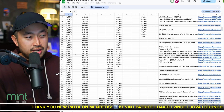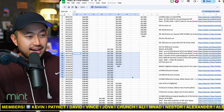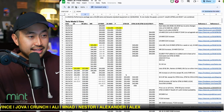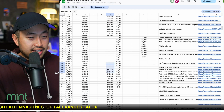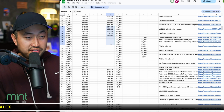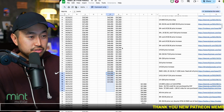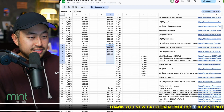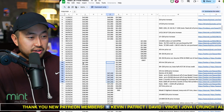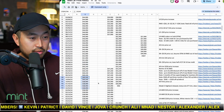But here's some data. When the Model 3 Highland refresh came out last year, the Model 3 standard range and the long range stayed about the same price. If you look at it, the long range was $58,000, but of course that was that crazy time when prices were absolutely insane. Then it went down to $47,000 when it launched a year or two later. If you look at the standard range, it actually was about a $2,000 price drop.